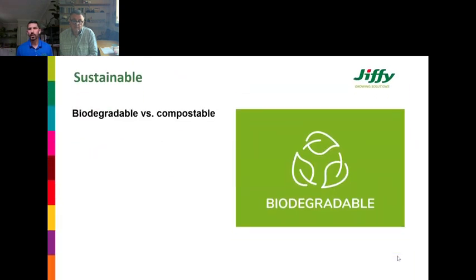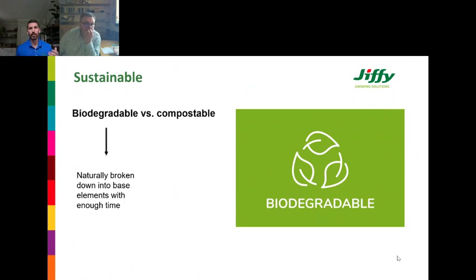And then finally, biodegradability. We talk a lot about biodegradability versus compostability within growing media, and I think it's important to define those and understand what we're talking about. And so with biodegradability, that's naturally broken down into its original elements with enough time. Plastic can be biodegradable in the sense that it can break down to its original plastic materials within the ground, and that's not a good thing, but that's still defined as biodegradability.